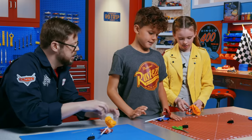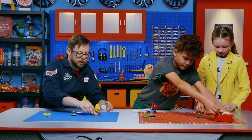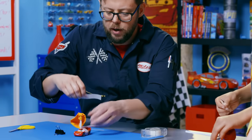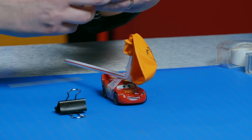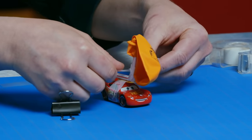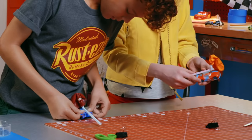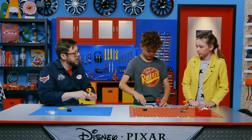Nice. Okay, last step. So you can see the straw's kind of wobbly on there. So we're gonna tape down the other side and put this tape right on top of the tape that holds the paper clip. So just right on the top and try and get the straw as centered as you can. Like this? Exactly.